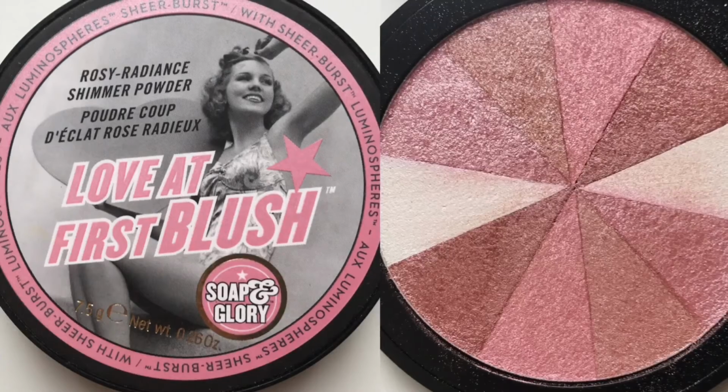I love products like that for a one-step blush product. I personally am not going to be reaching for this that much because it doesn't work super well on my skin tone. Next we have Love at First Blush.